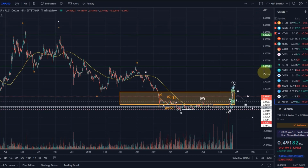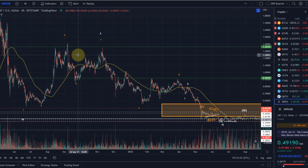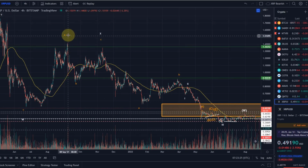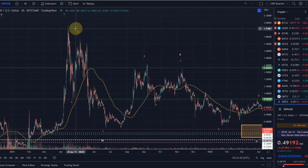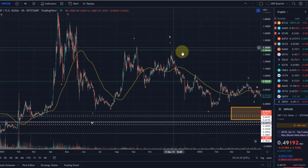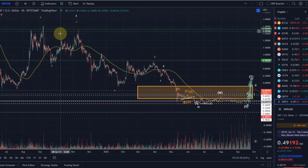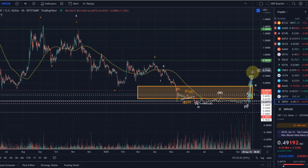Because what I wanted to show you, it could be what I currently have as a wave 4, but there's even another count that we can apply here from the high, which we could also count as an alternative. This was the wave 1. Then we moved down in a WXY pattern. That is the current count. There is another count that I'm not going to bother with, but it means that we can count this current move up as a wave B, which would even have a little bit more space.